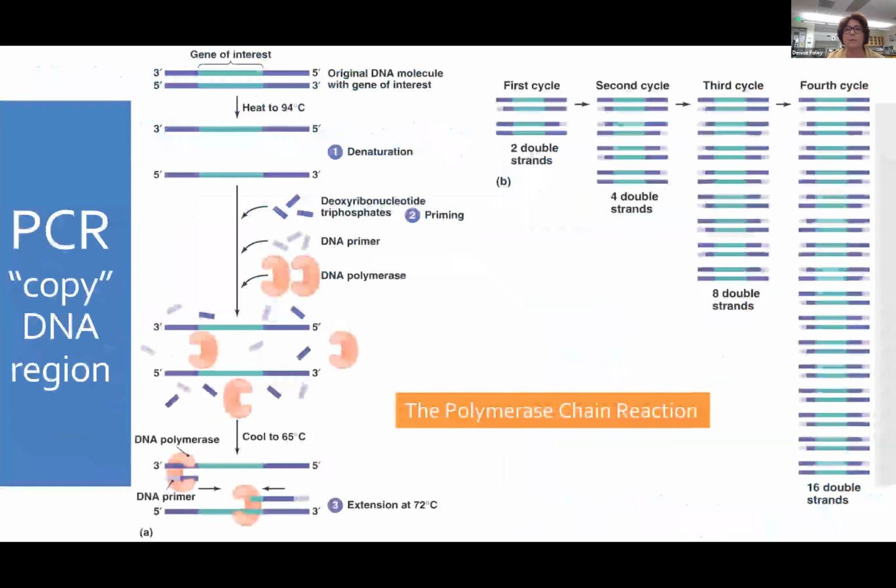So hopefully I can get through it in the next few minutes. The process of making a copy of DNA is called PCR, or polymerase chain reaction. So what this process does is we're going to take a gene of interest, right? Not the whole genome, but one little section of the genome.